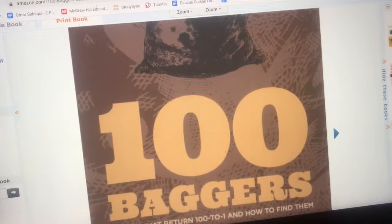Assuming you have a capital of $10,000 and every year you put in $10,000 more, at this rate, you will have $6 million after 26 years. 100 Baggers is a very long-term buy and hold investment strategy. And you have to find those winning stocks, which is not easy and is like a gold hunt.